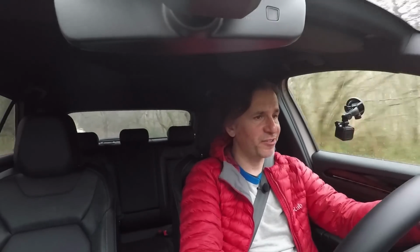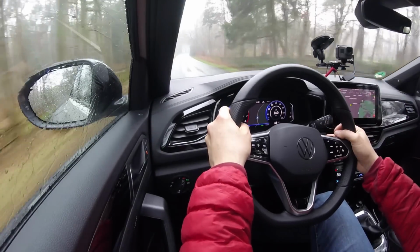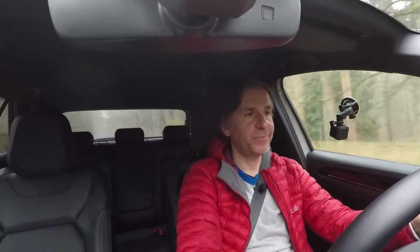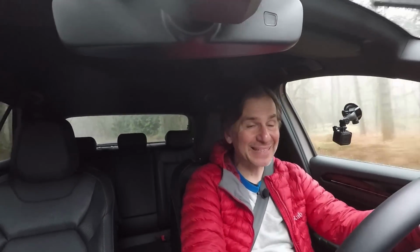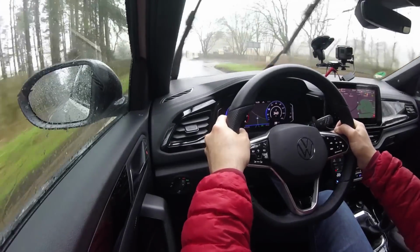I think performance-wise, it's fast enough. There doesn't seem to be any fake sound, thank God, and it sounds all right. So if you want a reasonably powerful petrol engine, you don't want 4-wheel drive, this is good. I'm pretty sure the MPG is better than you might think with this 1.5 TSI, because it's a very, very clever engine. So there's a little bit of a tight corner coming up.